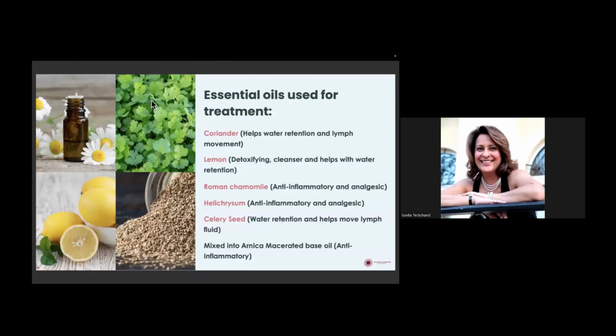Essential oils were chosen like coriander, which is another great one, like parsley, that helps with water retention and lymph movement. Lemon, amazing detoxifier. Roman chamomile, again, for anti-inflammatory and analgesic properties. Helichrysum, the same. And celery seed, which is also great for water retention. Again, this was mixed into arnica because arnica is a great anti-inflammatory base oil.